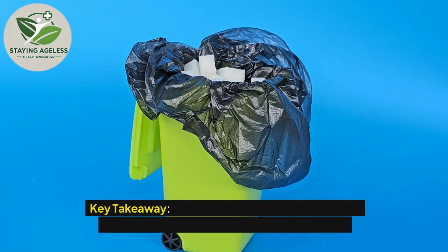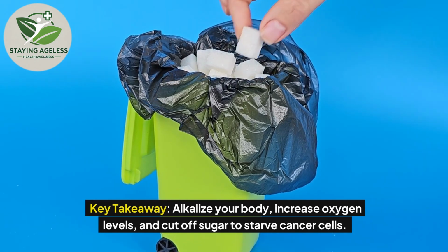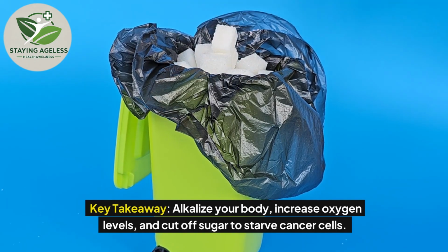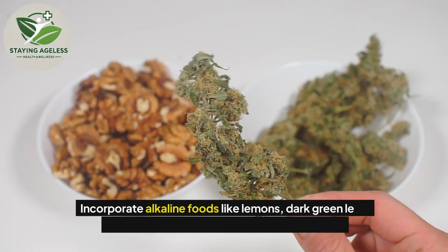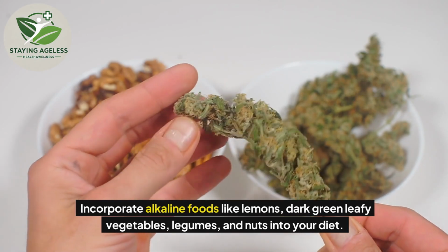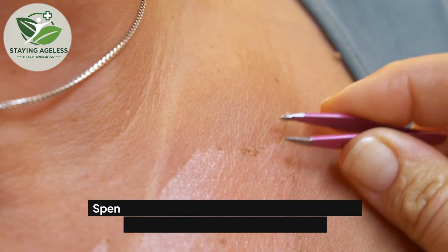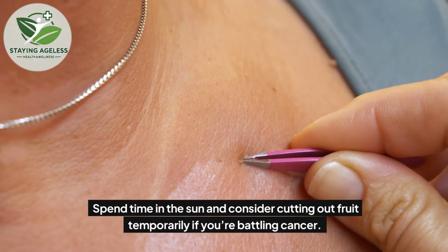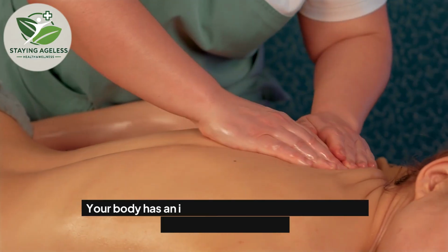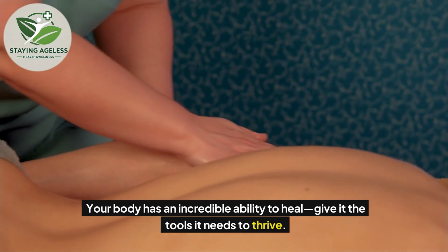Protect it. Key takeaway: alkalize your body, increase oxygen levels, and cut off sugar to starve cancer cells. Incorporate alkaline foods like lemons, dark green leafy vegetables, legumes, and nuts into your diet. Spend time in the sun and consider cutting out fruit temporarily if you're battling cancer. Your body has an incredible ability to heal. Give it the tools it needs to thrive.